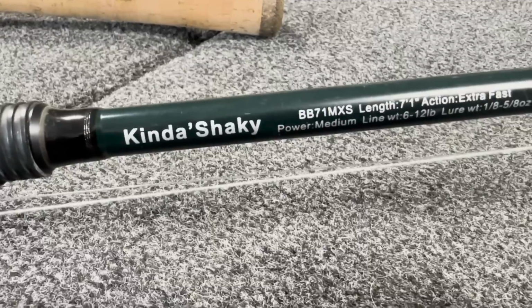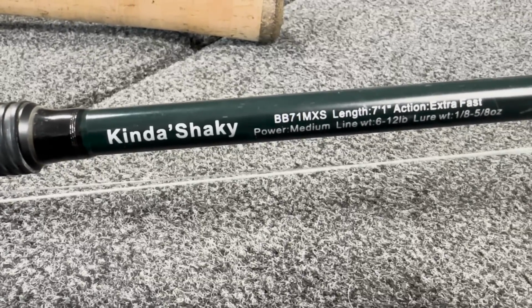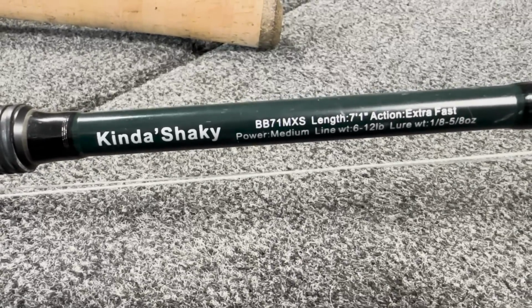Now the rod specifically, this is a 7-foot, 1-inch rod. I really love that length in a spinning rod. I've used a lot of 6-foot, 6-inch rods in the past. I've used a lot of 7-foot, 6-inch rods as well, but the 7-foot, basically about 7 foot to 7'2", kind of in that zone, is a perfect length, in my opinion, to do a little bit of everything that you want to when it comes to bass fishing.